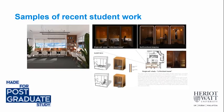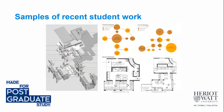This is from the same project where the student has designed individual study cubicles. What she wants to achieve is to be able to convert the study space into a resting space. What's interesting about the image on the left is that it is a space for students to collaborate, but the designer has included elements where the space can also be personalised.